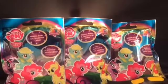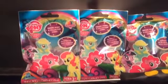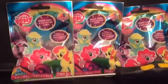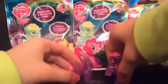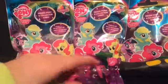Okay, I'm so excited. We have three bags. Two of them are mine, and one of them is hers. Last time we did this, which was actually the first time we did this, we got two of the same one. Lucky us.